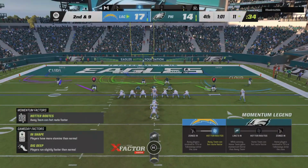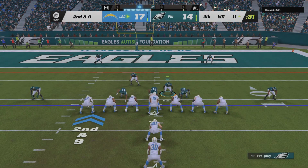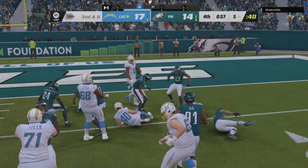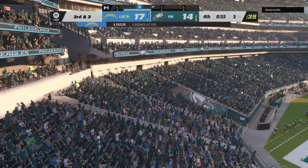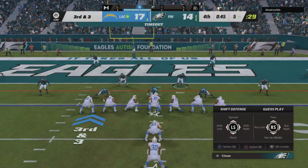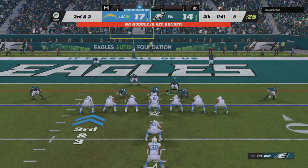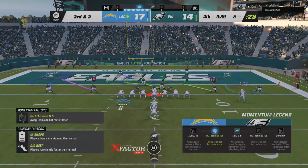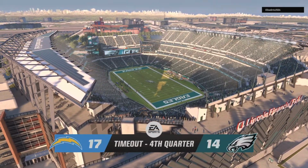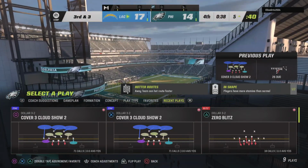So 2nd and 9, and you'd have to figure just about all 11 probably crashing the line here. Herbert will give this one to Eckler. And he'll be brought down this time at the 5-yard line. And the Eagles are going to go ahead and take another timeout as they stop it here with just under 40 seconds to go in the game.